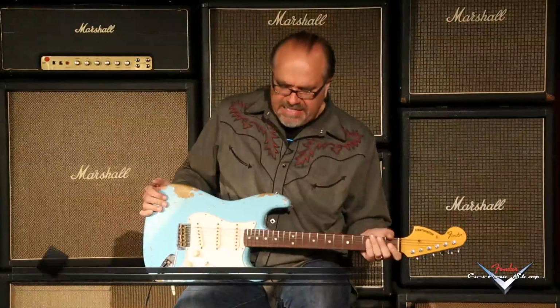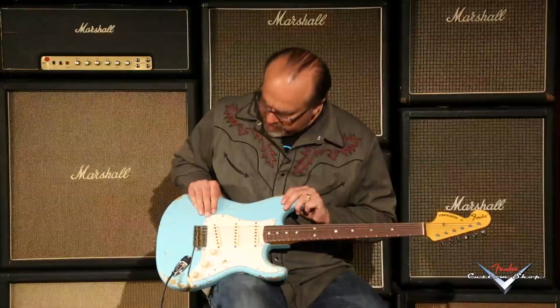This is a Fender Custom Shop 1969 Stratocaster Heavy Relic, here at Wildwood Guitars. This one is R76753, weighing 7.4 pounds. Daphne Blue, I love this color.